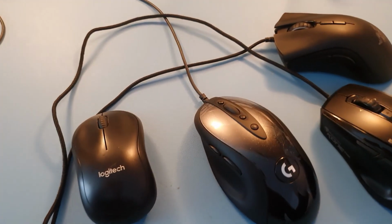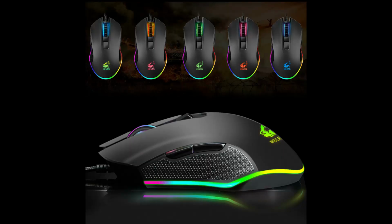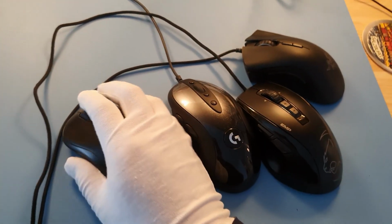And just as an extra thing, there are mice that have light effects and I don't know, stuff like this that may look cool, but this is of course the least important thing in a device like this.